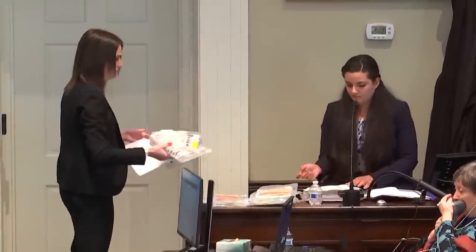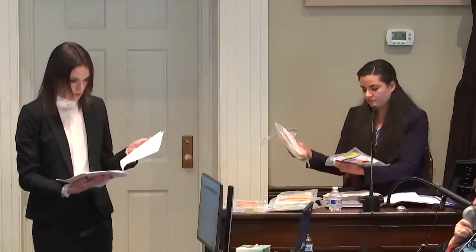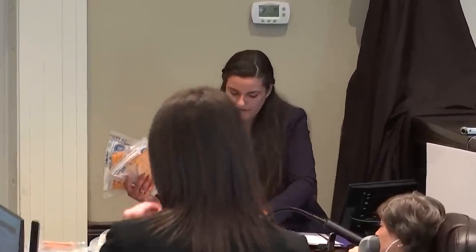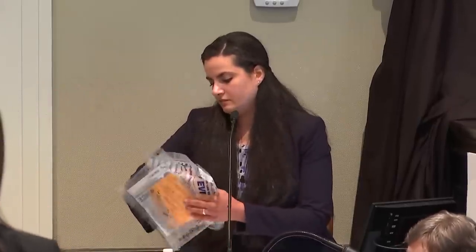Paul Murdaugh, or excuse me, the defendant Alex Murdaugh's pants as well. Yes, I received cuttings from both item 19, which was the white shirt from Richard Murdaugh, and then item 20, which was a pair of green shorts from Richard Murdaugh. And are the cuttings from the shirt and the shorts in those two exhibits up there, States 460 and 461?